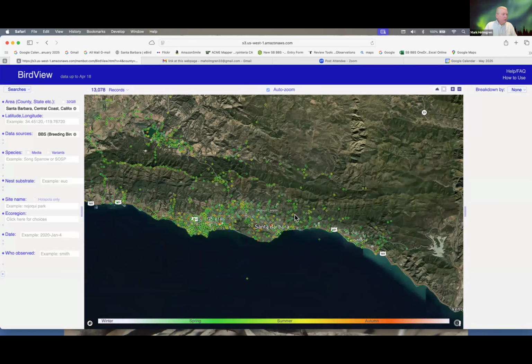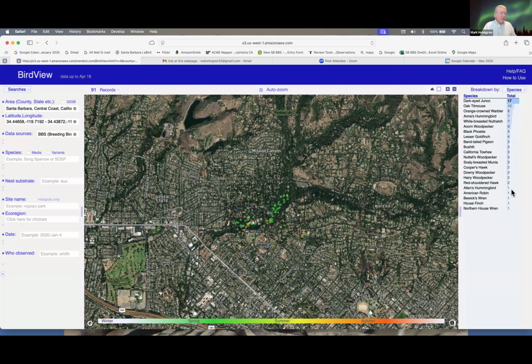But it should be noted that this is a function of where birders and ornithologists have gone to gather records. This is not an absolute gospel statement of all the birds that breed in this area. This is just where birders have chosen to go. And that's the citizen science aspect of this breeding bird study, that it relies on the initiative of people rather than a structured design which actual science would provide us. But we do get a good first glimpse of what might be breeding in our area.